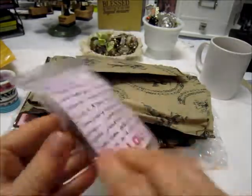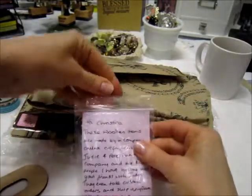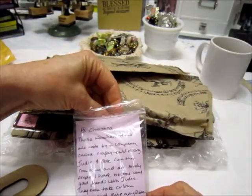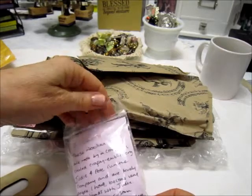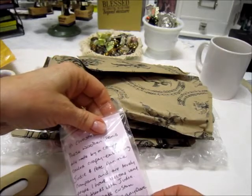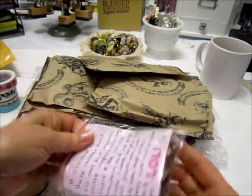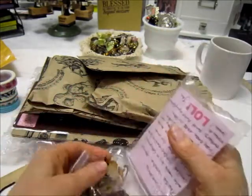And what's in here? Hi, Christina. These wooden items are made by a company called craftyandbellies.org. The people that run the company, she says, are lovely people, and she has become good friends with them. Ooh, I'm gonna have to check them out.